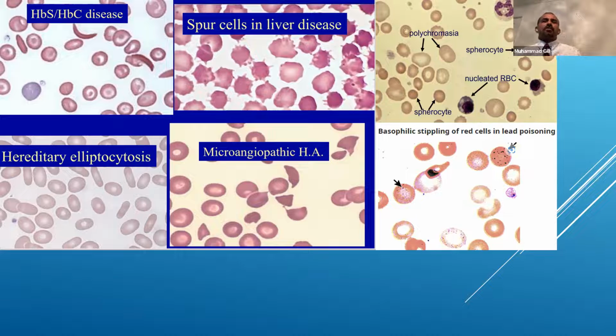In board exams or USMLE exams, it's common to use these photos with a clinical scenario for the diagnosis. Next slide, please.